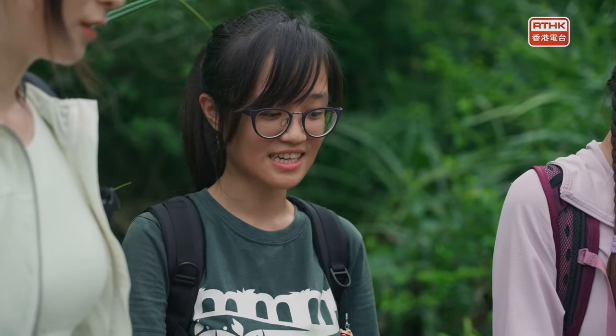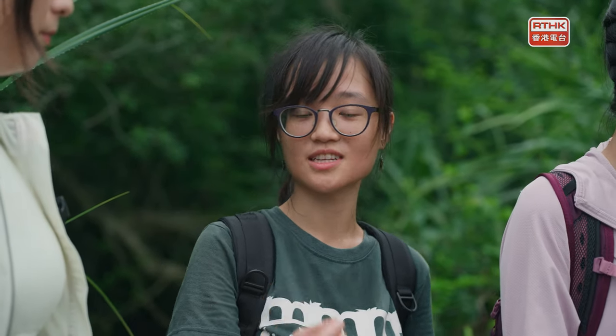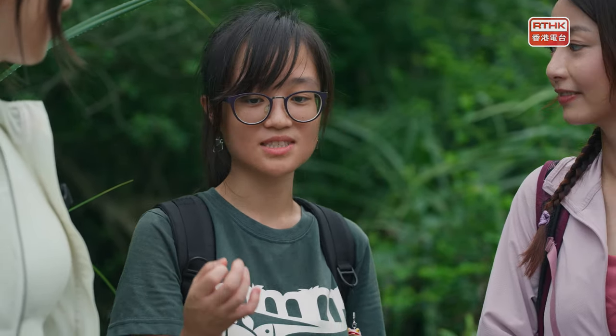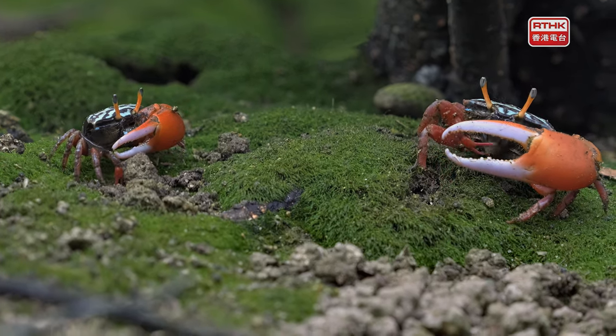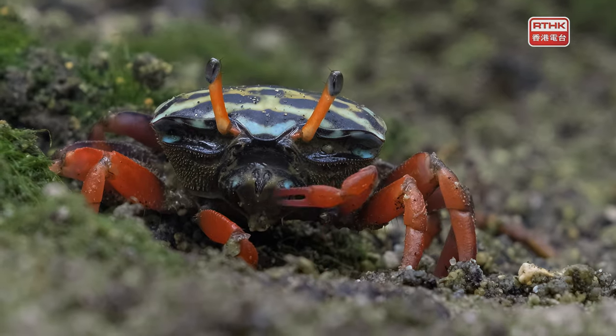After they hatch from eggs, the crab larvae would stay in the sea for a period of time, after several stages of metamorphosis, to outgrow their exoskeletons. They grow into small crabs.